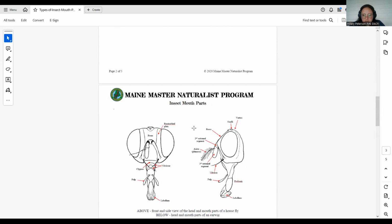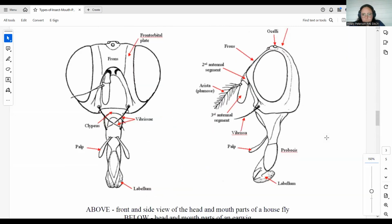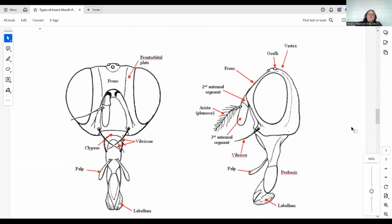This is, let me zoom in a little, a breakdown from the front and the side of a fly with a sponging mouth part. And so this is the front of the face. You probably don't need to know all of these terms, but this is the front of the face of this fly. This is little teeny antenna. The clypeus, which is sort of the top of the mouth. The vibrissae, these are two hairs. They're most likely used for sensing movement.